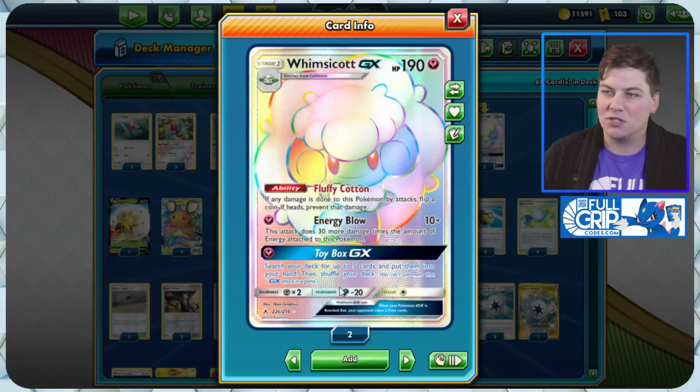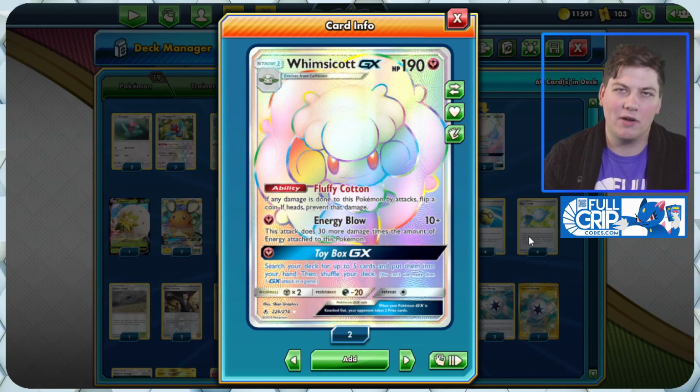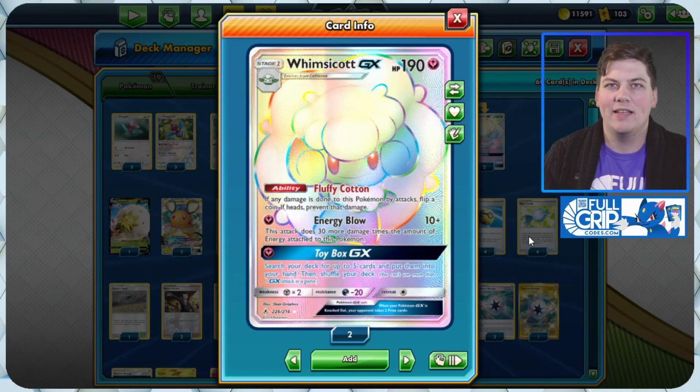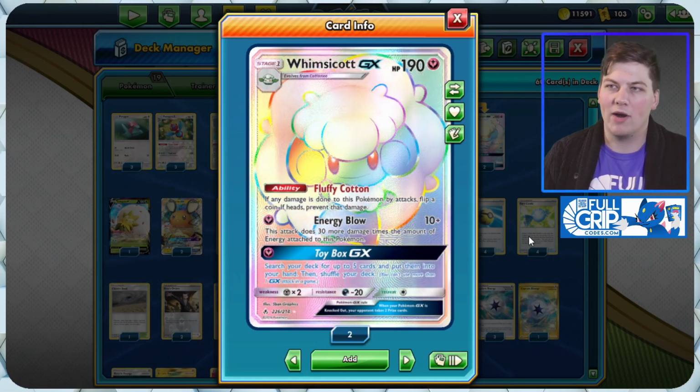Whimsicott-GX, we got this nice rainbow rare. Energy Blow is going to do more damage based on the amount of energy that's attached to Whimsicott. It also has a really nice GX attack that can search out 5 cards from the deck that'll aid us in setting up our Porygon.